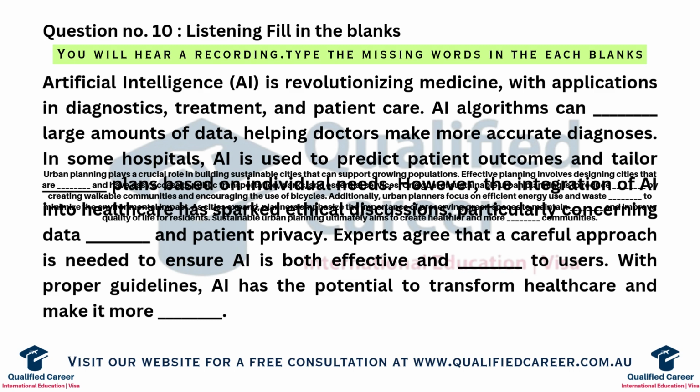However, the integration of AI into healthcare has sparked ethical discussions, particularly concerning data security and patient privacy. Experts agree that a careful approach is needed to ensure AI is both effective and accessible to users. With proper guidelines, AI has the potential to transform healthcare and make it more personalized.